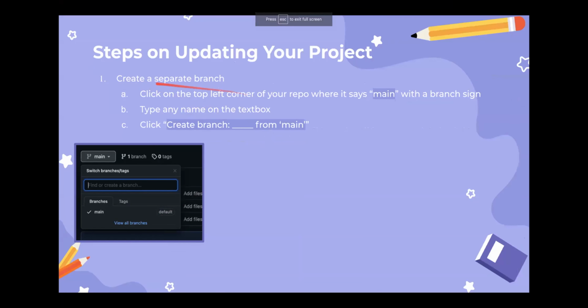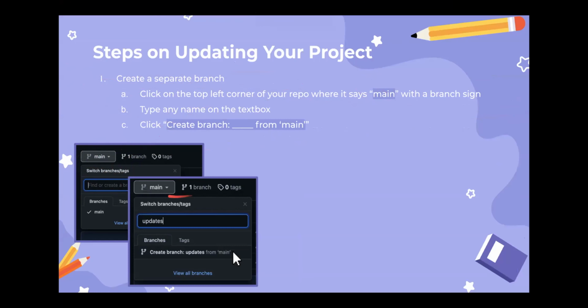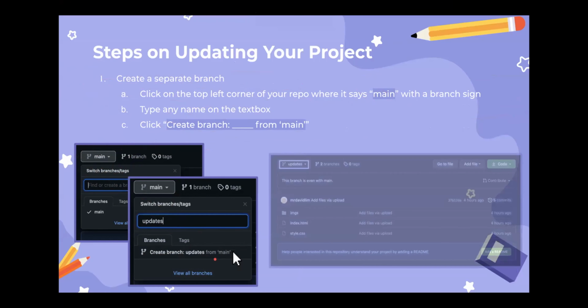So we're gonna be creating a separate branch. In order to create a separate branch, you have to click on the top left corner of your repo where it says main with a branch sign. So right here, main, and type in any name in the text box. So I'm going to put updates, and then we're going to be clicking on create branch from main.